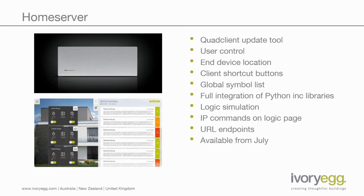The quad client update tool means that if you've got lots of quad clients, maybe running on Control 9s, Control 19s, or running on the end user's laptops, the update tool will automatically bring them up to the latest firmware. So when you update the firmware of the home server, you normally need to go around and update all the programs that are accessing the home server. The update tool will do that automatically.